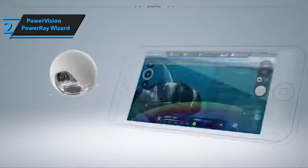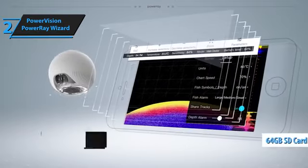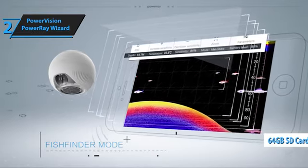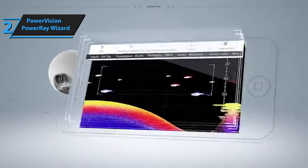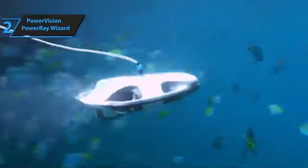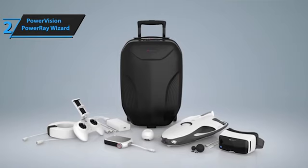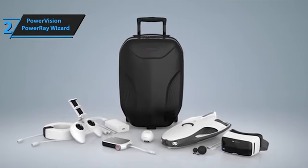With a high-definition 4K camera, LED lights, and a 64GB SD card, the Power Ray Wizard can capture breathtaking photos and videos of marine life and underwater landscapes. The drone's advanced features like the Power Seeker fish finder and VR headset option further enhance your underwater adventure. Indeed, the Power Ray Wizard is a remarkable piece of technology.